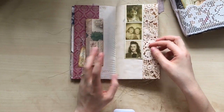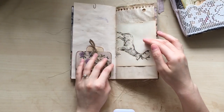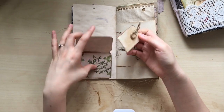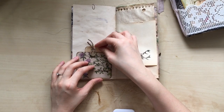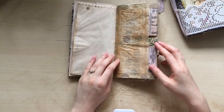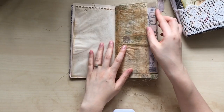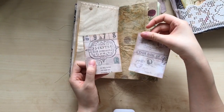Some vintage paper, more stamping, more photos, and here is the chai fold journal paper, as well as a pocket, and I just have this little tag, tuck it in here. More vintage page, journal spaces, a double peekaboo pocket inspired by Nick the Booksmith. And I just put some journal cards in here and there.